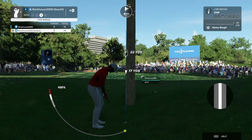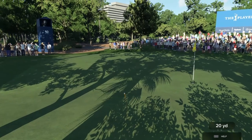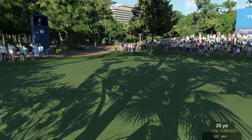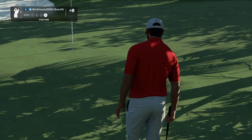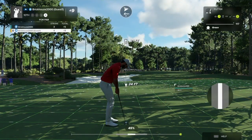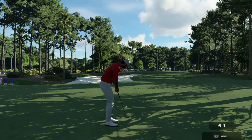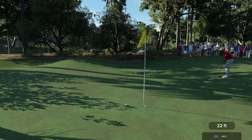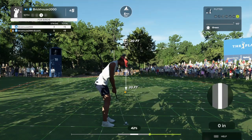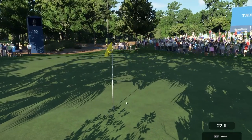Setting up here now for our third shot. Okay, here's a par putt. Well, that's going right by the hole, isn't it? This could take you down to 4 over par. Ouch, right by the hole.